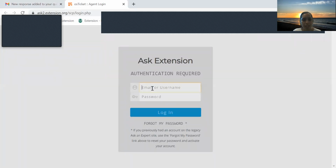So this is the same username and the same password as your email. So DCMCardenR at Gmail, same password. I think I wrote it wrong. CNG Douglas 21.